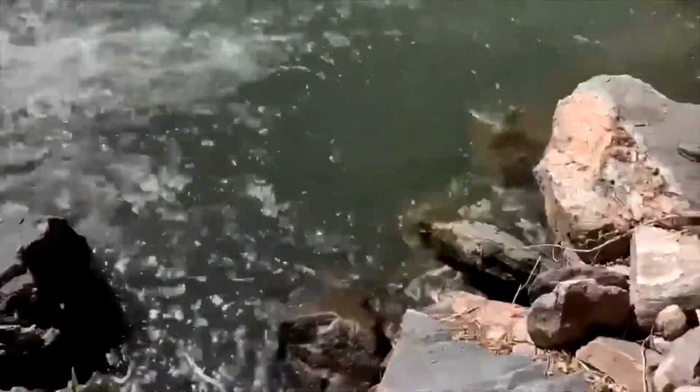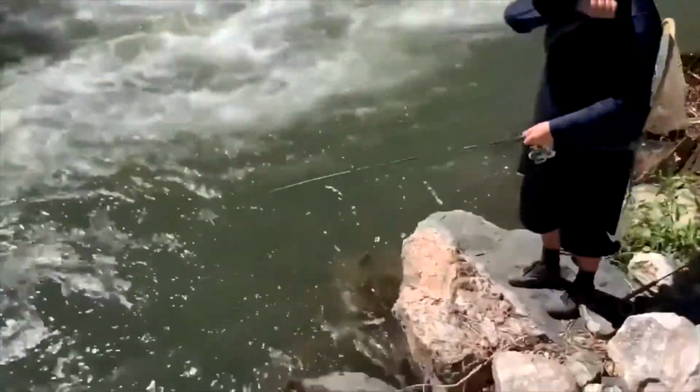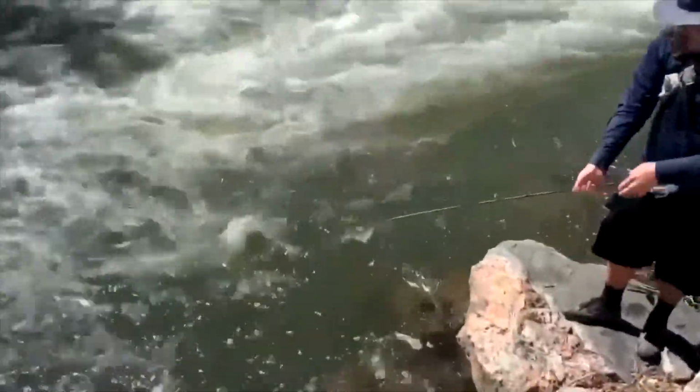Definitely hard to work this rooster tail in a strong current. Oh man, he just got his tank. I shouldn't have done that. No.